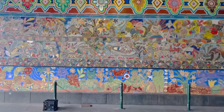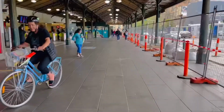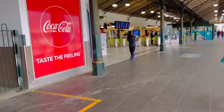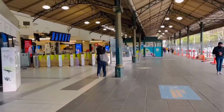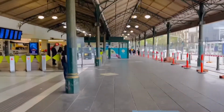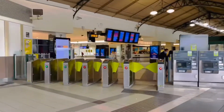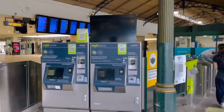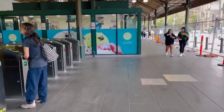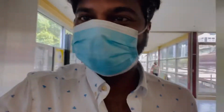If you want to know more about the actual Australia and Aboriginal people, you must go to the Northern Territory. There you will see a lot of beautiful architecture and the history of Aboriginal people. So this is our Melbourne Flinders Street. We'll take a train from here and go to Brighton Beach. We are going to platform number 13 now.